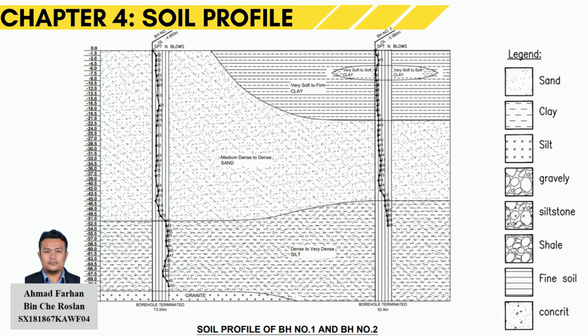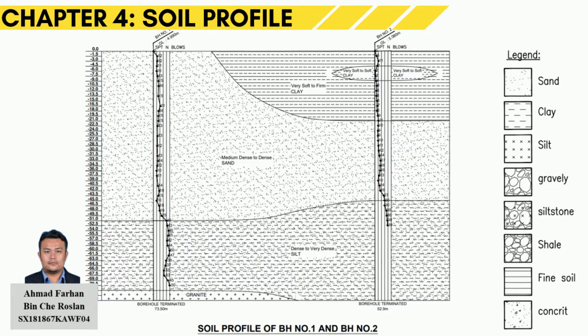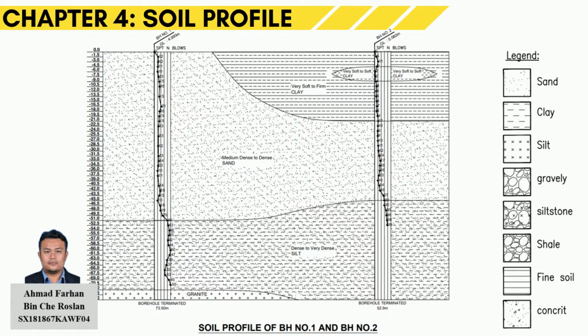Medium dense to dense sand. This layer was found in it is light grey, silty clay sand with some gravel. Its thickness ranges from 1.5 to 57 meters. Dense to very dense silt. This layer is found at depth above the bedrock level. It is yellowish red to light grey, mottled brownish yellow, and contains an appreciable amount of sand and gravel.